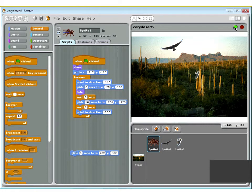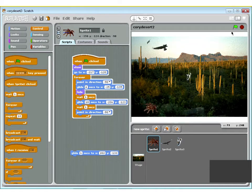So from that original demo that I showed them, this is a young man named Corey, and I just clicked the green flag, and he all by himself figured out how to make that hawk swoop down and eat the tarantula. In fact, this kid had showed me how the hide piece works.